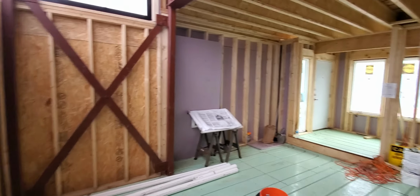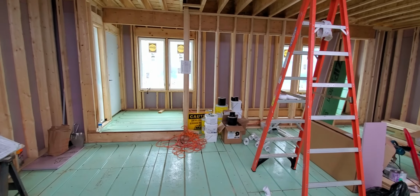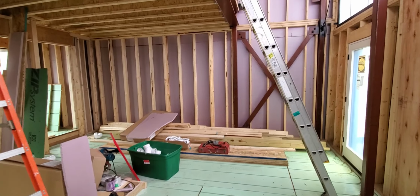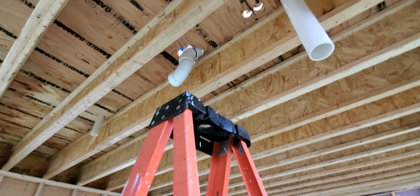They're gonna have a bar sink. Actually, I believe the bar sink is gonna be over in this corner, and the kitchen sink's gonna be on this wall back here. And I gotta run the pipes yet.